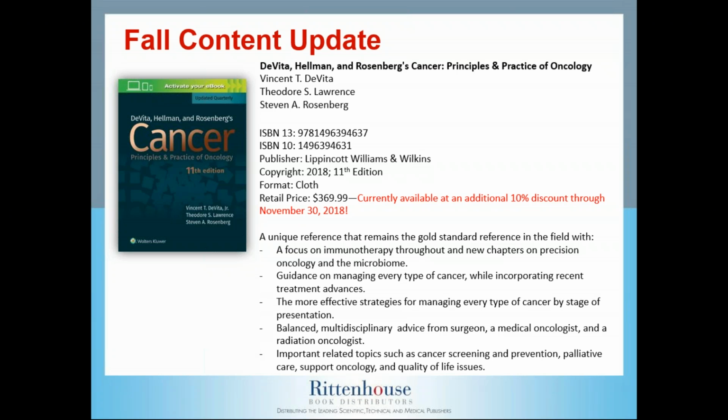This is definitely a unique reference that remains the gold standard in the field of oncology. It has a focus on immunotherapy throughout, and new chapters on precision oncology and the microbiome. It gives guidance on managing every type of cancer, with more effective strategies for managing each type of cancer by stage of presentation. It's balanced, multidisciplinary advice from surgeons, medical oncologists, and radiation oncologists, and covers important related topics such as cancer screening and prevention, palliative care, supportive oncology, and quality of life issues.